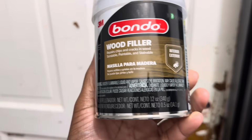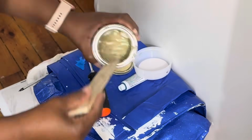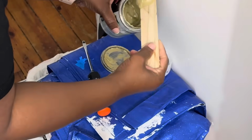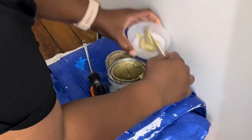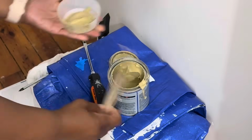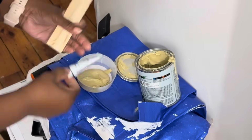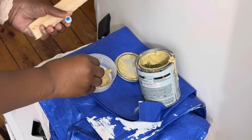Now, this is a 2-part wood filler system, and it dries super hard, harder than wood, okay? It's going to take me a minute to sand this down, but that's okay. I use this on my front door as well. It costs about $25 for the can, and I need to go get another can because I'm also going to be putting a new doorknob on London's door, and I need to fill in her door as well.